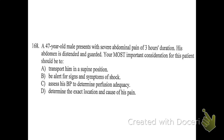Number 168. A 47-year-old male presents with severe abdominal pain of 3 hours duration. His abdomen is distended and guarded. Your most important consideration for this patient should be what? So when we look at this question, we need to look a little bit real quick at the vocabulary. When we talk about his abdomen being distended, what should that kind of make you think of?